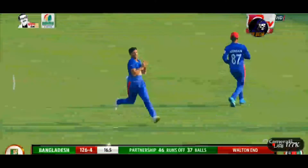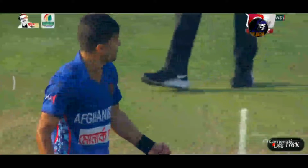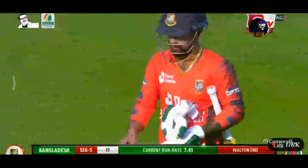Just pick it up, and he picks it up straight into the hands of the man at short fine leg. What a way to recover from what could have been a very expensive over, but he's also got a very set Litton Das out of the equation. It's a slower delivery, isn't it? That's the reason why he couldn't time it. It was there to be hit. In the end, a very soft dismissal, and he comes back strongly to finish the over. 12 and a wicket, that of Litton Kumar Das. Very, very disappointed. He's gone after a well-made 60 off 44. Bangladesh 126 for 5.